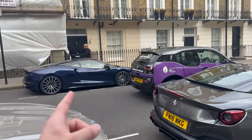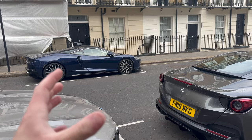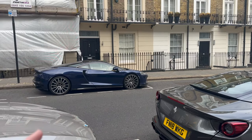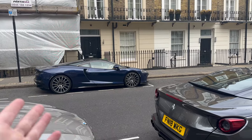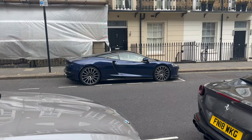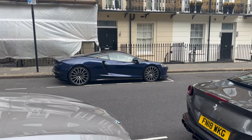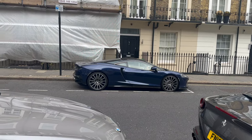The McLaren GT. I think there's an issue with this because McLaren just had too many models, and it's not that much different from a 570S when it came out, when the 570S before that was discontinued. It's just a little confusing, but it is a beautiful looking car. Shame McLaren's reliability is terrible.